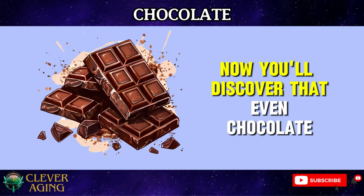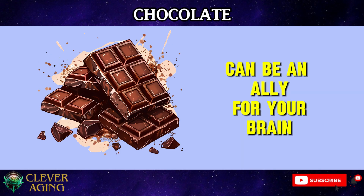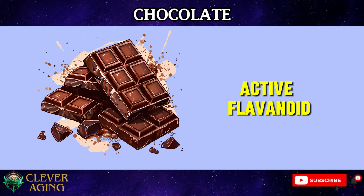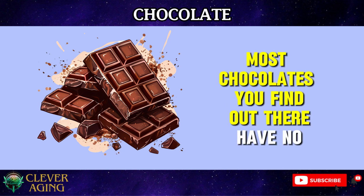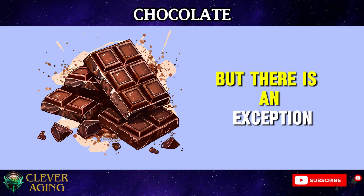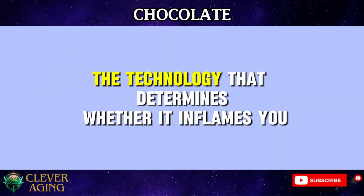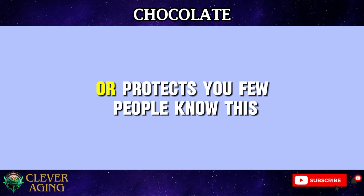Now you'll discover that even chocolate can be an ally for your brain if it's made using a technology that preserves its active flavonoids. Most chocolates you find out there have no real effect, but there is an exception. Let me explain. Functional chocolate, the technology that determines whether it inflames you or protects you.